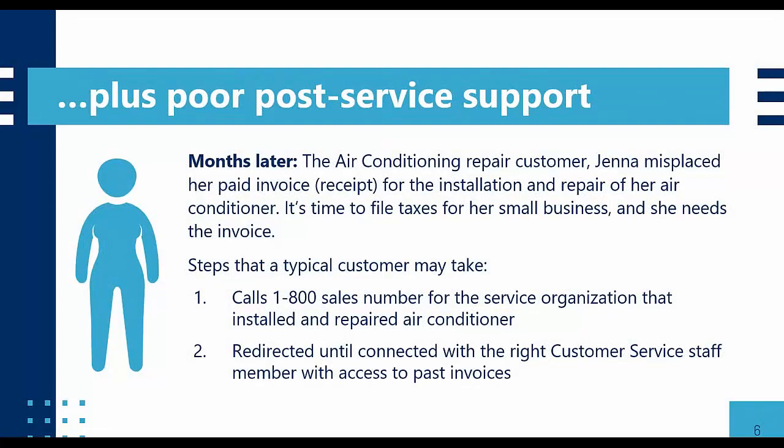Fast forward a few months later, and it's time to do taxes. Jenna has misplaced her invoice, and she needs the invoice to complete her taxes. This is a busy season for Jenna, but now she has to go through the process of calling the customer service rep once again so they can send her the invoice with the details of the installation and repair.